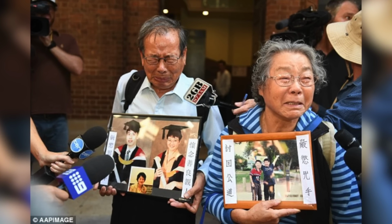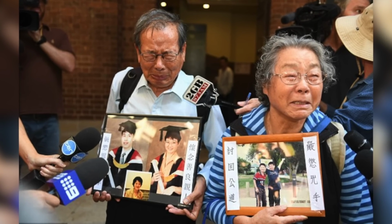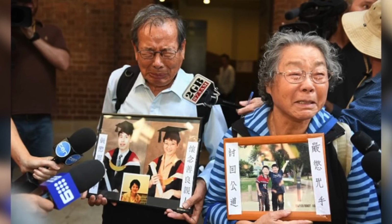Brenda's relationship with her auntie, however, as you can imagine, was incredibly strained during the trial process. Kathy's own parents, Fung King Ju and Yang Fei Lin, do believe Robert is guilty, however.